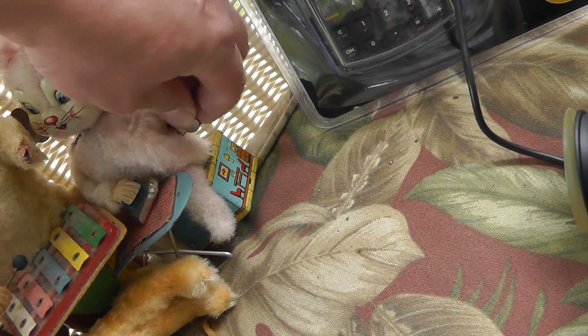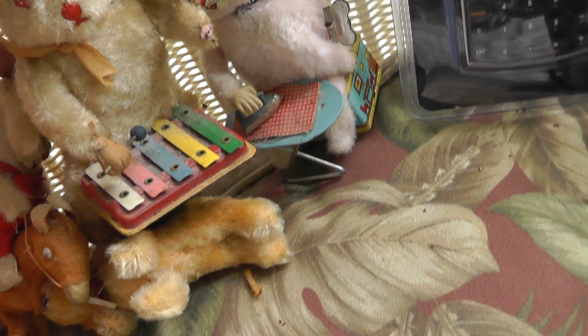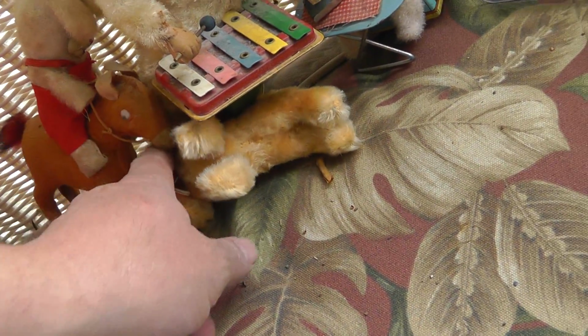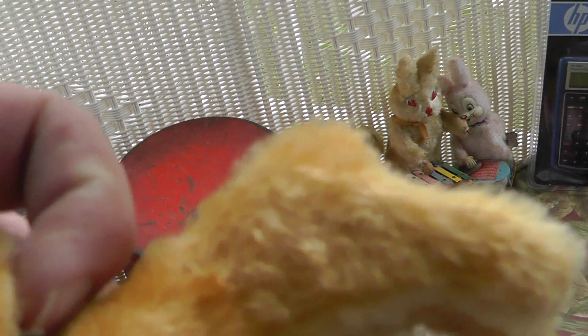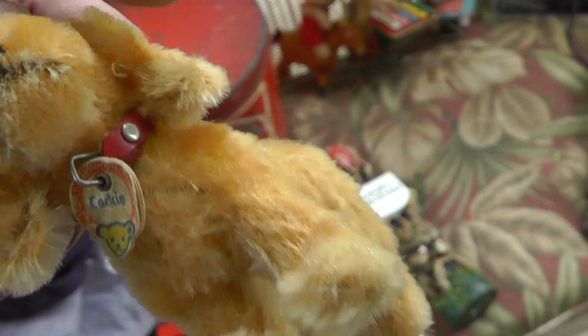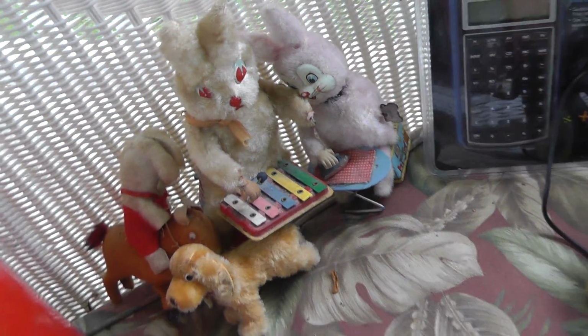Couple wind-up toys. This one irons the clothes. This one plays a xylophone, and not sure what this one does. This little guy is a check the ear. Got the little button in the ear. It's a Steve Dial, and that was $30 for the 4 pieces.